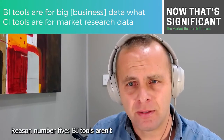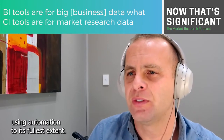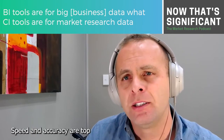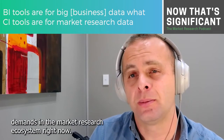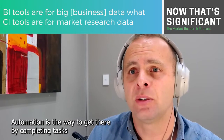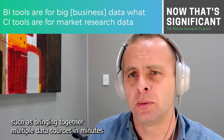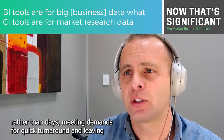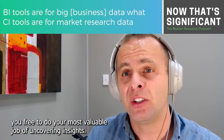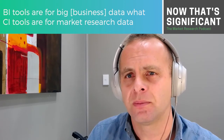Reason number 5, BI tools aren't using automation to its fullest extent. Speed and accuracy are top demands in the market research ecosystem right now. Automation is the way to get there by completing tasks, such as bringing together multiple data sources in minutes rather than days, meeting demands for quick turnarounds, and leaving you free to do your most valuable job of uncovering insights.